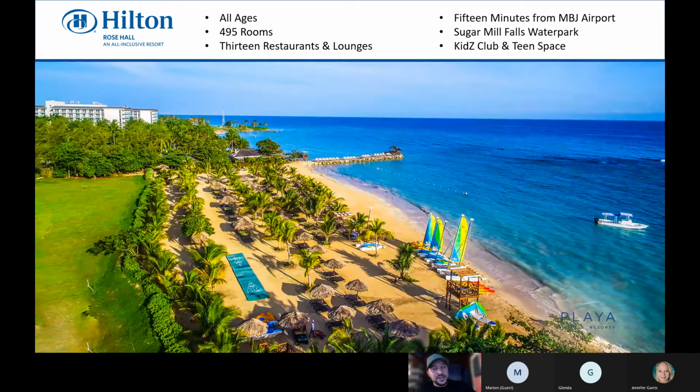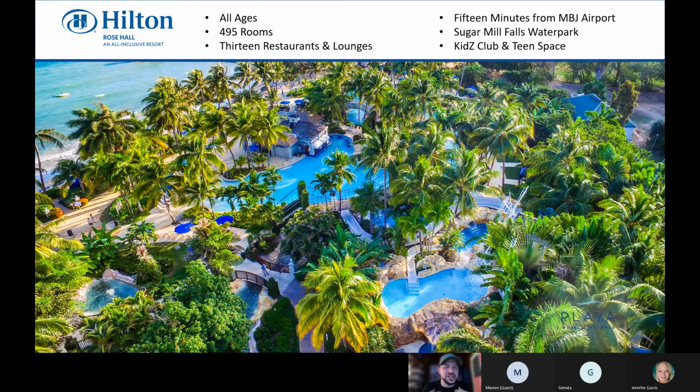We actually just brought in more sand to make the beach more expansive. So here's a view of our new expanded beach area. But here's that Sugar Mill Falls Water Park. So it gives you the feel like you're in the jungle. Amazing lazy river, slides. We have the swim up bar. So you can just keep floating around in the lazy river and keep getting your refills at the swim up bar. And this is where you'll catch me all day at this property.